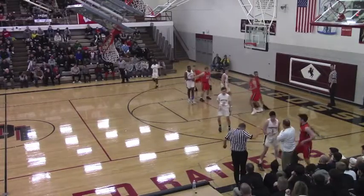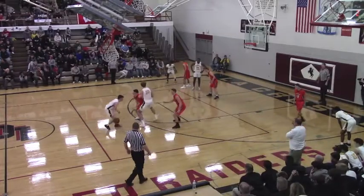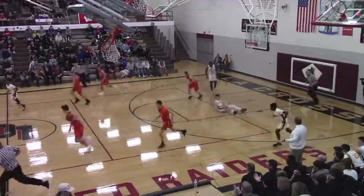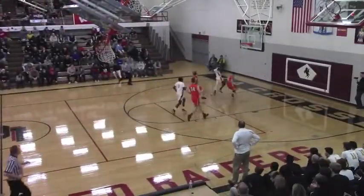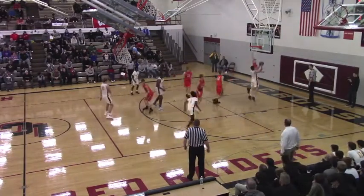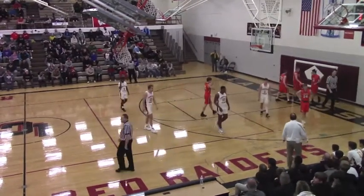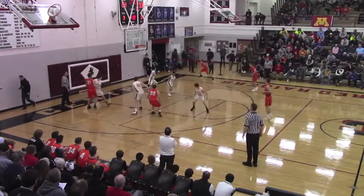And here's a block by Heisey, and he cannot create the turnover. Clary. Clary has the ball taken away by Heisey. This is it. It's stolen away by Turner. Turner can't get it to go. Blocked by Turner to Leach. Down low, Clary has it blocked by Green out of bounds. Tigers with the ball.